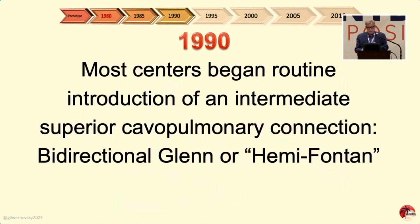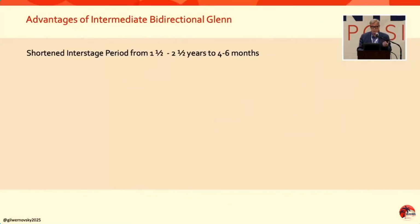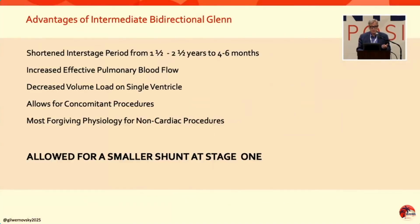Now, 1990, things started to flip around. And I think the biggest thing that happened to the Norwood procedure was the introduction of the bidirectional Glenn. Now, we know the bidirectional Glenn takes the volume load off and it's good for the ventricle. Why would that help the Norwood? Well, the most important thing was it allowed us to put a smaller shunt in. So once the Glenn came around and the surgeon knew that he or she only had to put in a shunt for 6 months, that changed everything.